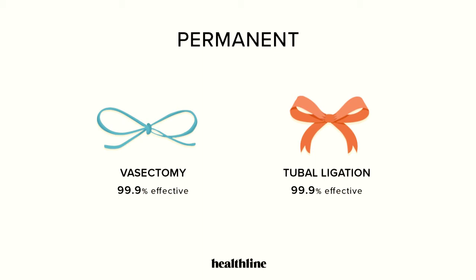All methods of contraception have advantages and disadvantages. And, unless a physician is involved in the birth control method, IUD insertion, for example, ineffective, inconsistent use is an important reason why contraception isn't as effective as it can be.